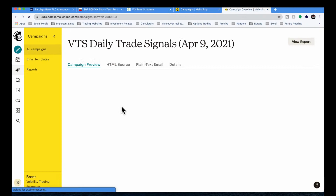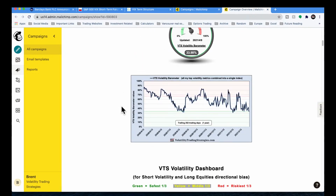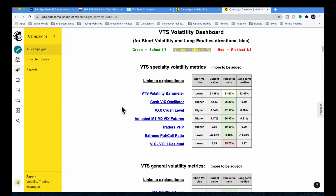For my volatility metrics, all I really care about is what the market is actually doing, not what I think it's going to do. And what it is actually doing is a pretty strong market. There's no reason not to be long equities or short vol right now. That's not a recommendation, that's just my opinion. That's why I have been long equities, short vol for a long time.